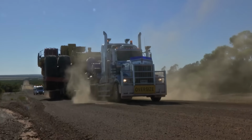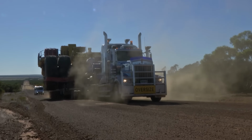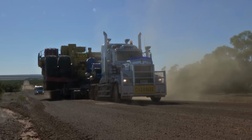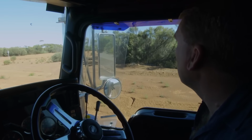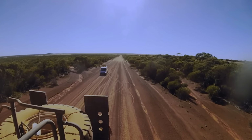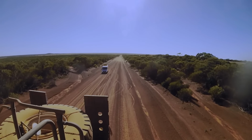I'll just have to come back. Bit of a shame, we're about 3/4 of the way up there. His drive tyres have lost traction on the loose gravel. He can't go any further forward. So yeah, unfortunately we have to roll back down.